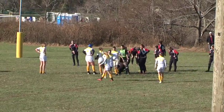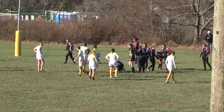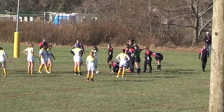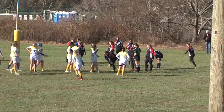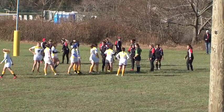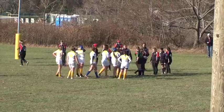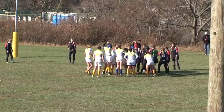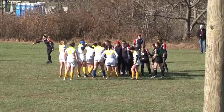So it looks like it might have been turned over and Moorhead had it. Nope. Turnover, Moorhead ball. So what do you have? Scrum to Moorhead now? Or the other way around? Scrum to Moorhead. Right. Brought in by Roger Williams, not produced.